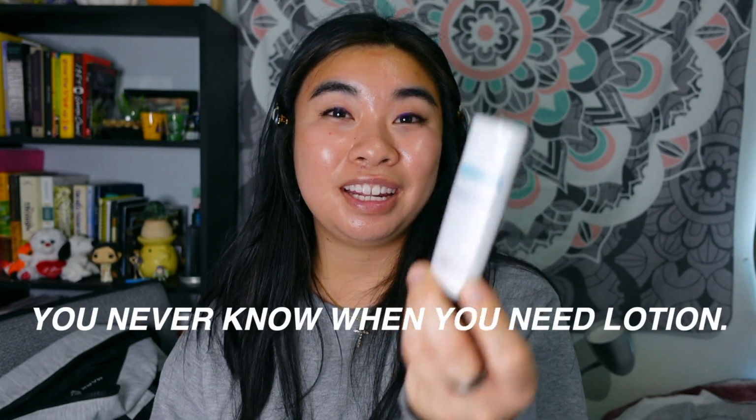I got this from some hotel in Las Vegas. You never know when you need lotion, and especially me, when I have dry hands, I get really, really uncomfortable, so it's good for me to have this. I also have chapstick because it also makes me uncomfortable when my lips are dry. So we got chapstick. I just dropped it.